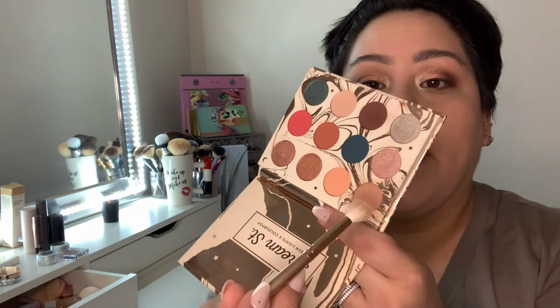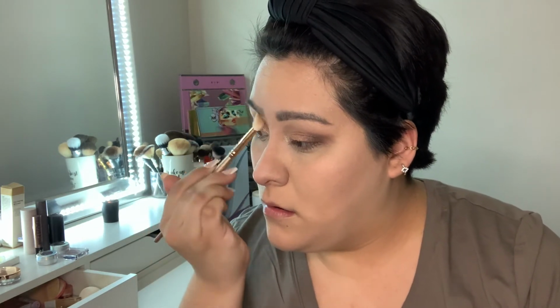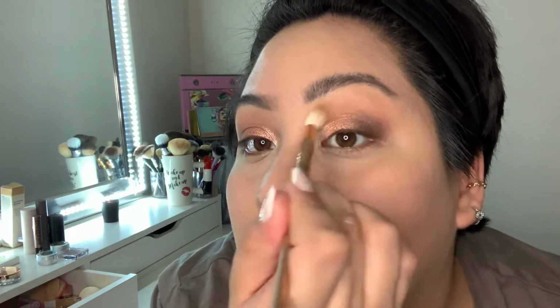Now I'm going to grab the first blender brush that I grabbed to do my crease. So I'm just going to grab a random blender. I forgot which one I used. I'm just going to clean this one here. I always have a little towel on my lap to clean off my brushes in between, or my fingers. I'm going to go back in with the brown here, which I believe is Shooting Star. Yeah, I think it is Shooting Star. So I'm going to grab the brown here and just blend it in my crease a little more. I actually do like how this look ended up looking.